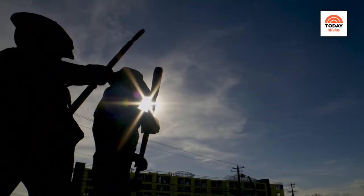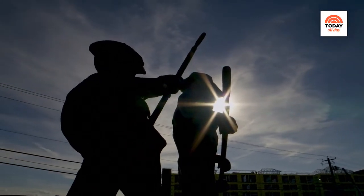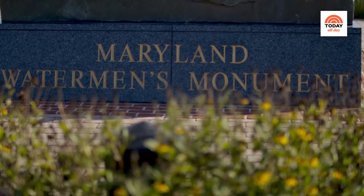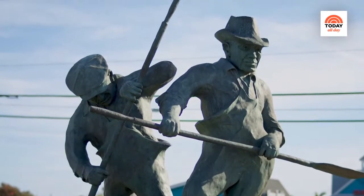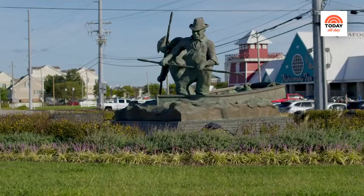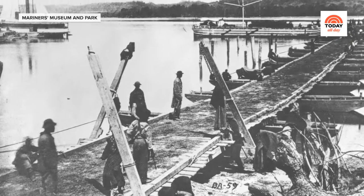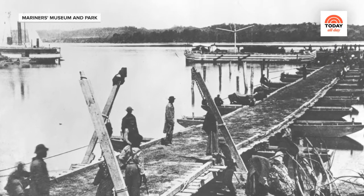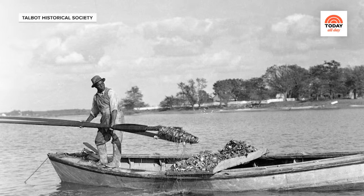This has been the way of life for generations of watermen here in Kent Narrows, a town just 50 miles south of Baltimore. For hundreds of years, they've caught, processed, and sold blue crabs to markets up and down the eastern shore. By the mid to late 1800s, Kent Narrows had also become one of many unlikely havens on the bay for free and enslaved African Americans.